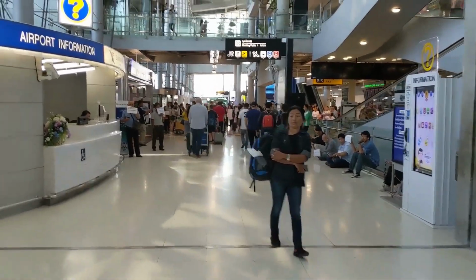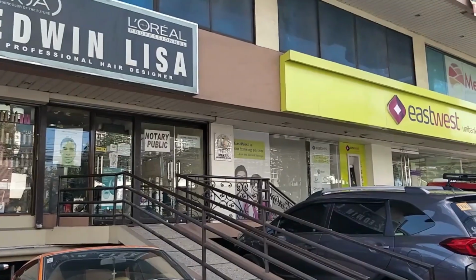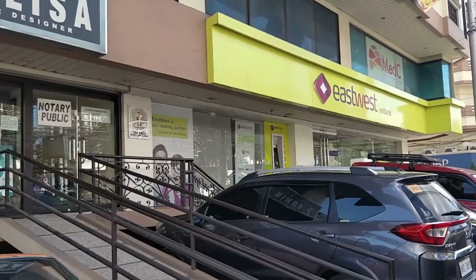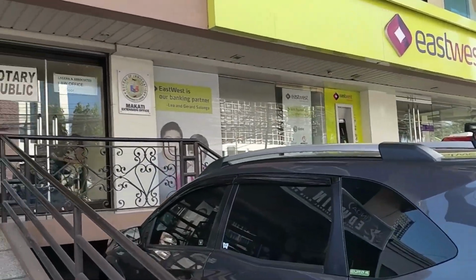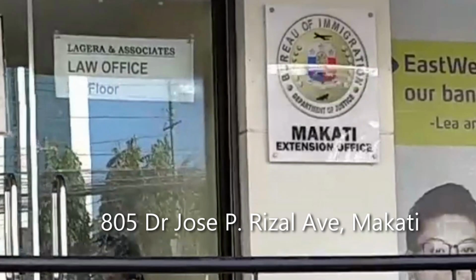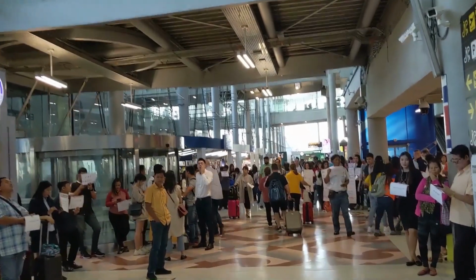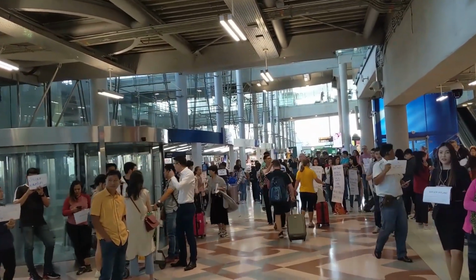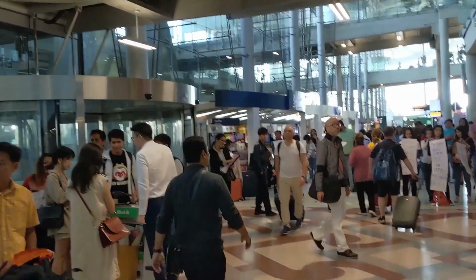If you're in the Philippines, you know that you can just go to a local immigration bureau branch office and pay your monthly or your 60-day extension fees, and you're good to go. In Thailand, not so. The on-arrival visa is usually good for only 30 days, depending on what country you're from. And you're only allowed to extend that one time.